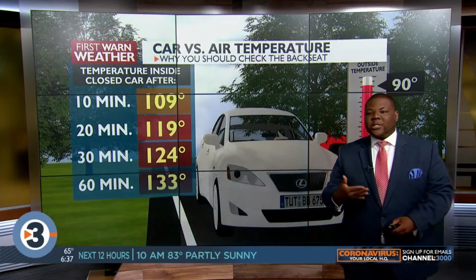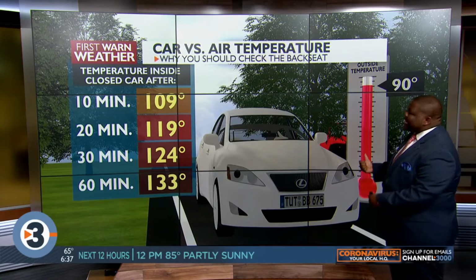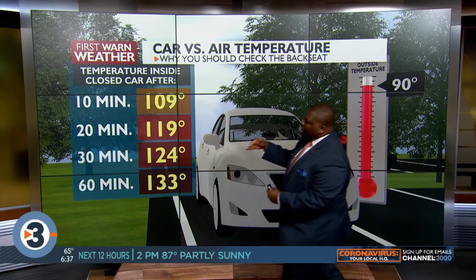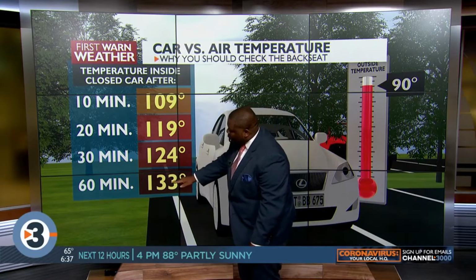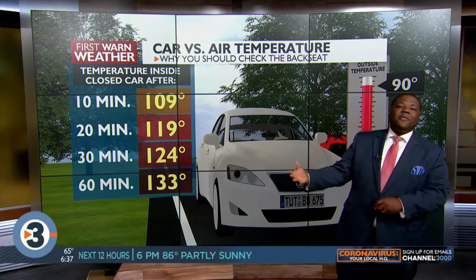It seems like every summer we hear these stories of children being left in the back seat. Once the outside temperature reaches 90 degrees, which we're expecting to be at as we go through the weekend, here's what happens inside the car. After 10 minutes, temperatures are already over 100 degrees inside the car. And within an hour, you're at 133 degrees inside the car, and that's not even factoring in the humidity that builds up inside the car.